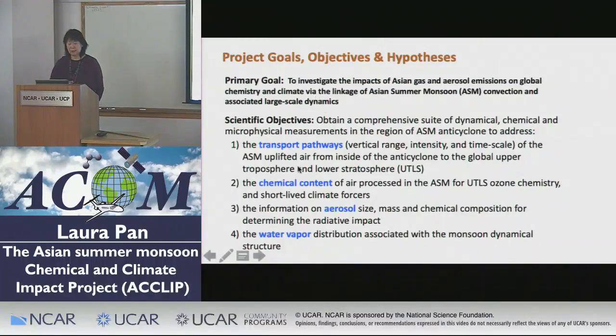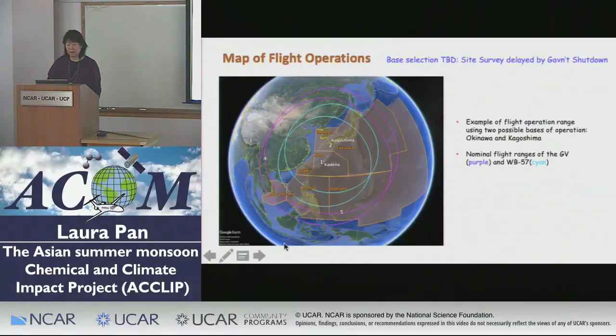We're going to target the things I've talked about: transport, chemical content, aerosol, and water vapor are the focuses. This is the map of operation. Because of the government shutdown, we missed the first target to do a site survey to finalize the base in March. So right now, the intention is to go in May. There are a lot of conflicts: the G20 is happening in Japan, and the emperor changes at the beginning of May. So there are a lot of things that make it hard to decide when to go.